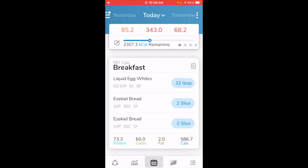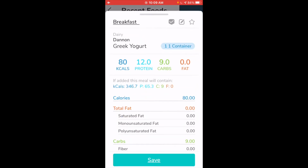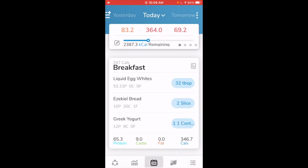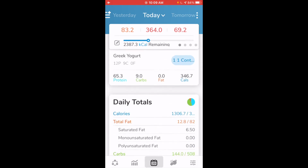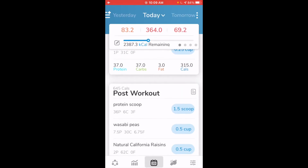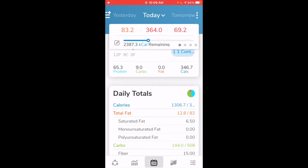I did that a little bit wrong. I put 2 pieces of Ezekiel toast in there. I didn't put the Greek yogurt, it would seem. How did that happen? There we go. All right, so this is actually a 0 fat breakfast. I got the 2 cups of liquid egg whites, the Ezekiel bread, 2 slices, and the Greek yogurt. I wonder if I put that Greek yogurt somewhere else. No, strange, I just didn't put it in there. Okay. All right, so let's do lunch.